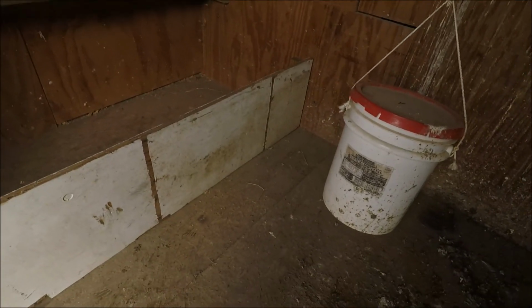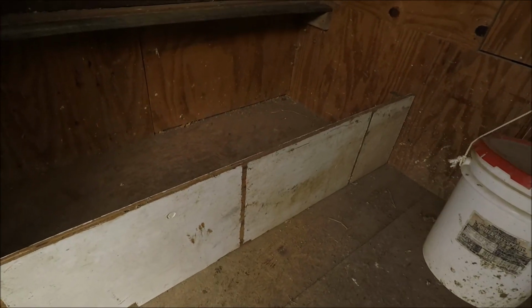We just put up a board there. It's probably 12 to 14 inches, probably 12 inches or so tall. Let's see if we can see it better. Can't see it good from either side, but anyway, just put the board up there to make a barrier. Gonna have the shavings in there.